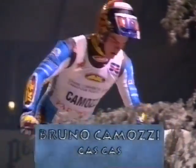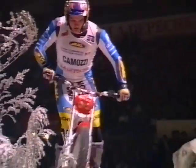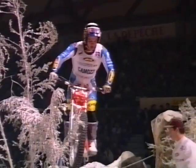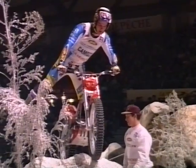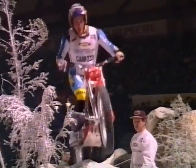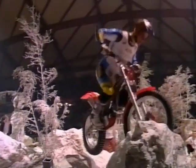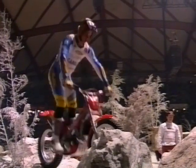Another man who's had a change throughout the winter, Bruno Camozzi. Been on Beta last year, had a very successful season. But this year, going to that Spanish factory, Gasgas. His minder there in the background, Philippe Blattier. So if these two blokes push in front of you in the world round, I don't think you'll be arguing much. Two of the biggest blokes in trials.